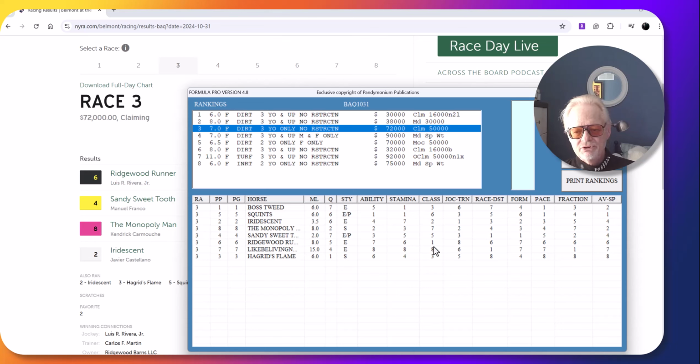He was ranked first on class. Now this is something else to show you. You can see that in this program he wasn't ranked first on pace in Formula Pro. This is the reason why I make each program a little bit different. Formula Pro uses 3 ratings to rate a horse. Power Pace uses 2 ratings to rate a horse, in other words, 2 races. I average 2 races with Power Pace. I average 3 races with Formula Pro. This way it gives me a little bit different look.